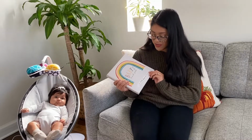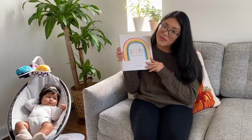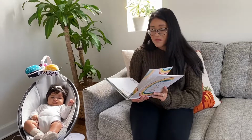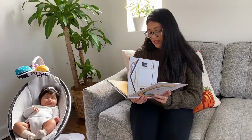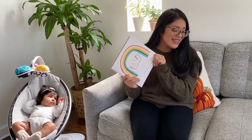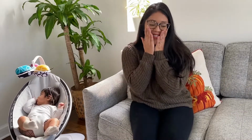I got it off of Amazon, and it comes in different covers, but I chose the one with the rainbow. Every time I look through it, it just makes me want to get all teary-eyed because my baby is growing, and every time I fill in a new page, I'm like, I don't want her to grow up. But yeah, that's the last and final item that I loved and I recommend.